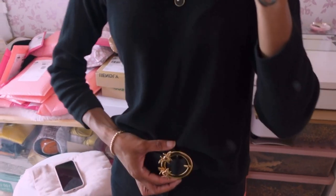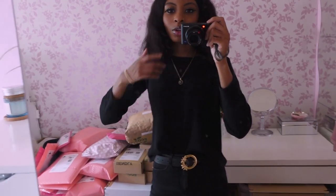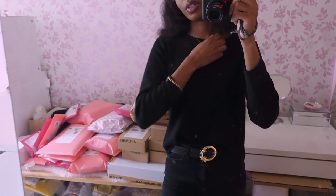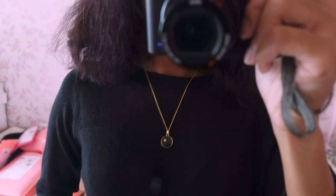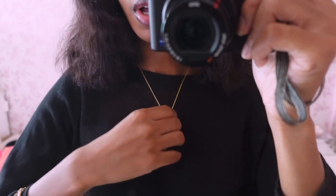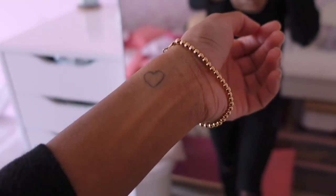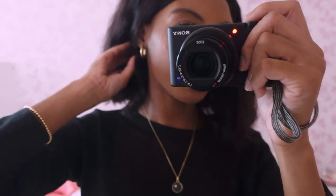I've got my ASOS buckle belt on, which I haven't worn for a little while, and I've just got this old Primark top on, which is actually mesh, and then I've just got my jewelry from Ana Luisa. I really like this necklace because it's a double-sided necklace. I really love this one and the coin one, they're my favorite, and I'm just wearing my favorite Ana Luisa bracelet, which looks like this, and my earrings, I'm just wearing these hooped ones from ASOS.